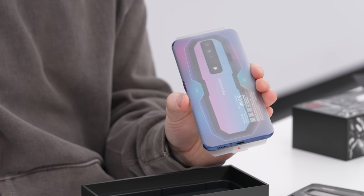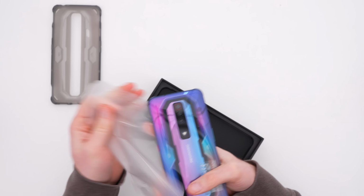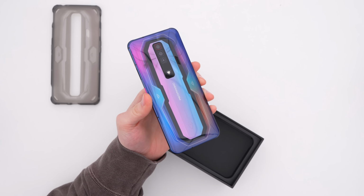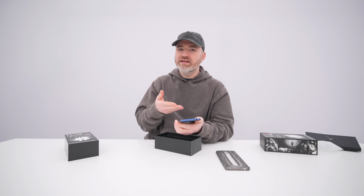Whoa, you are correct. That is quite the color combination. Very cyberpunk. This will not be misinterpreted for anything but what it is. You don't have an iPhone. Let's put it that way. This is not an iPhone.